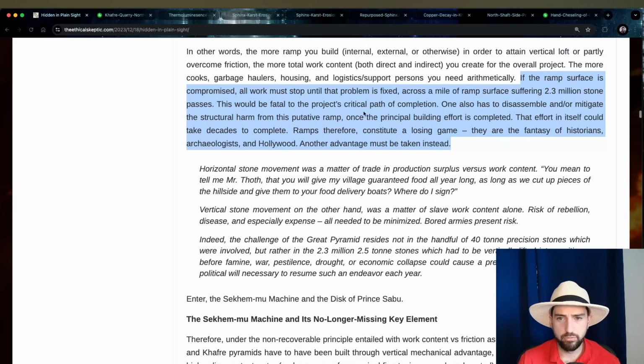So he's saying basically that ramps, it's just not going to work. It would be way, way, way too much work to use ramps.